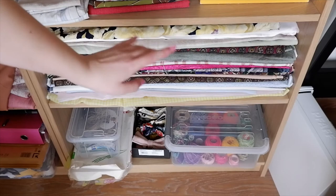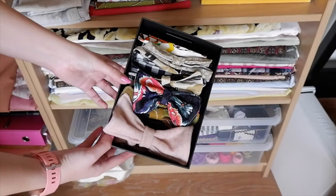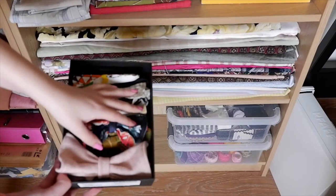Here I have all the bow ties that I've made for my dog. So, or other dogs, in case somebody wants to purchase them. So they're all for sale in my Etsy shop. They've never been used, just in case you're wondering.